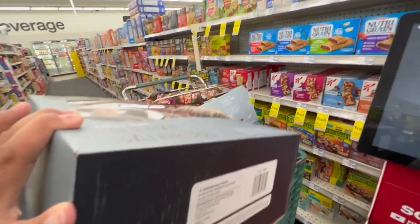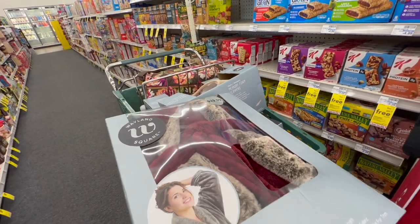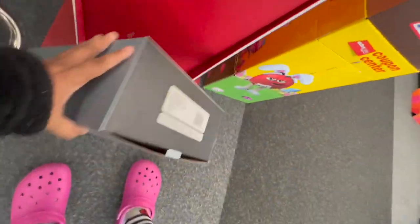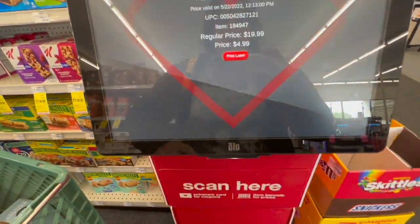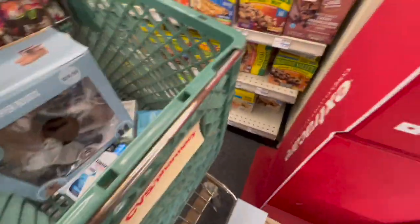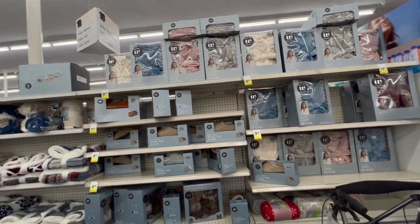Okay, before I go over more deals, I want to share some clearance finds. Another couponer here earlier in the morning told me that these were 75% off. Well, she told me it was like $5. One of these were $5. So we're gonna check all the prices. Found all of that. They do have quite a bit left of these items.